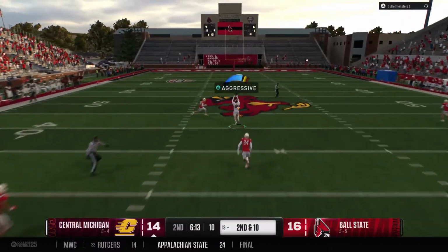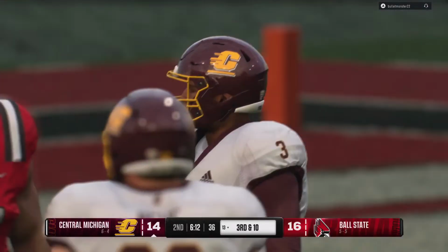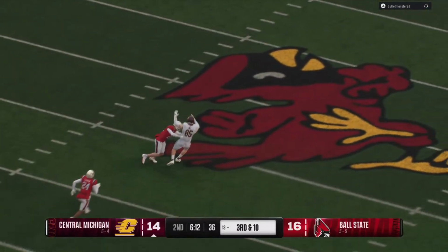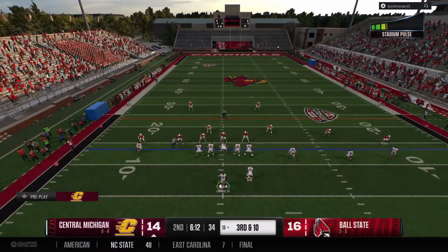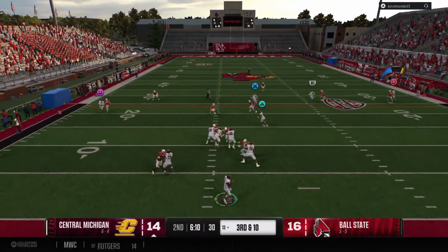He unleashes a long one, and it slips through his fingers. Incomplete. That would have been a huge gain if he could have held on. And the offense is clearly saying, we want to take those deep shots. We want to be aggressive. And I think that's a good strategy because it makes the defense really honor what you're going to do. He just missed a little bit, but I wouldn't be surprised if this offense finds a way to come back to some of those deep ones.